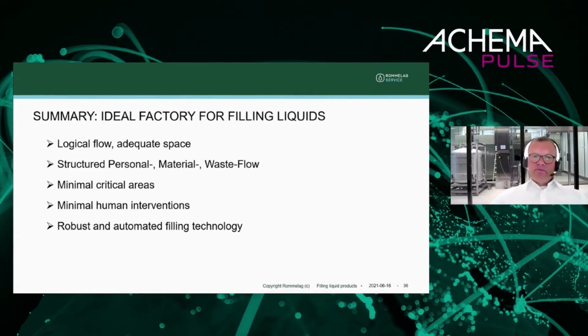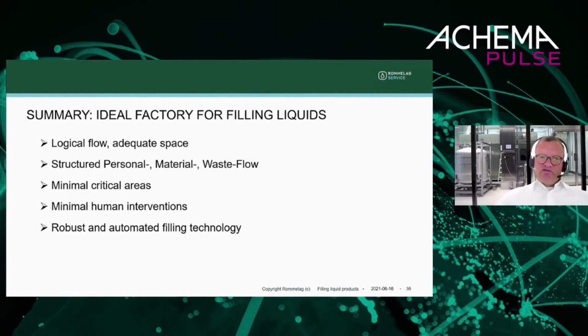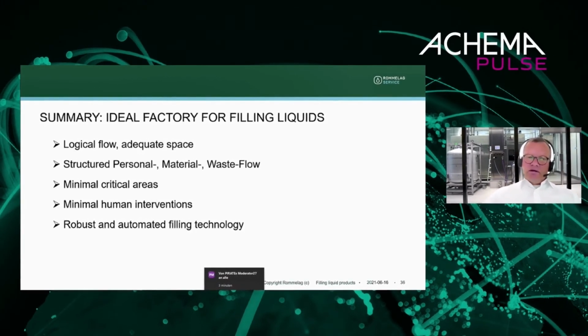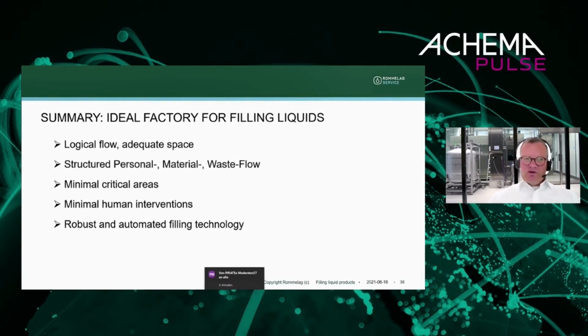Let's summarize. The ideal factory for filling liquids needs a logical flow, adequate space, structured personnel, material and waste flow, minimal critical areas, minimal human interventions, and a robust and automated filling technology.